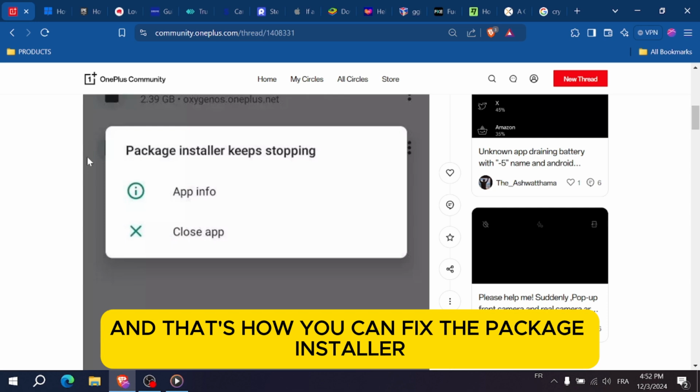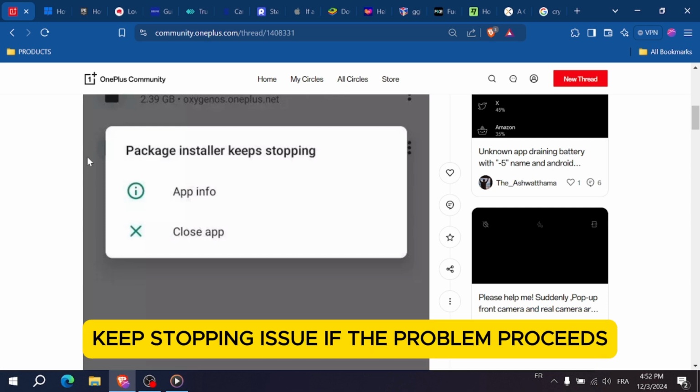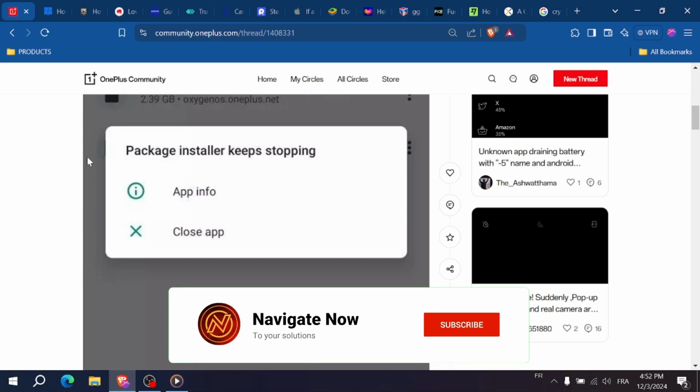And that's how you can fix the package installer keeps stopping issue. If the problem persists, contact your device's support team for further help.